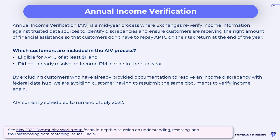So we are trying to reduce the scenario where someone would have to do that again. But there are people who didn't necessarily have an income DMI in the past for whatever reason. And so we're going to do another check of their eligibility against the data hub to make sure, again, that they're getting the right amount of financial assistance. So we're currently scheduled to run this process at the end of this month. So I want to talk a little bit more about what you should expect. So go to the next slide.